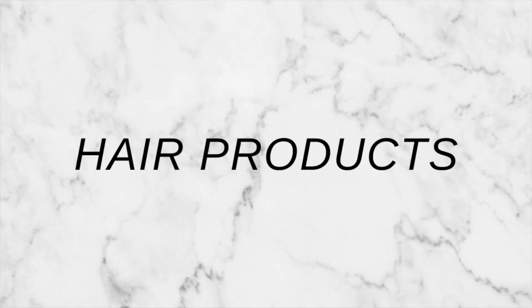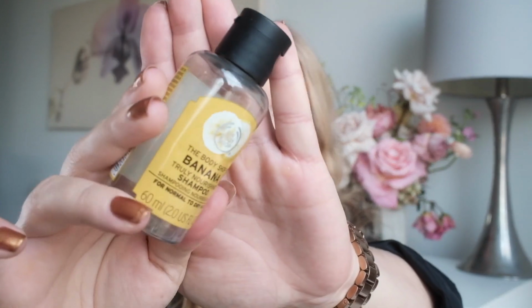Okay, and then the last category is hair. I just have a couple of hair products. This first one is a shampoo from The Body Shop. It's just a mini. This is another thing that I kind of stole from my hair partner.